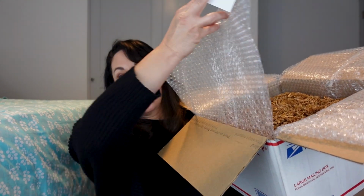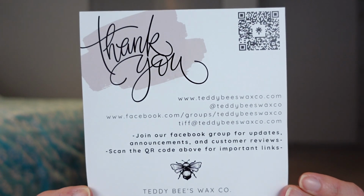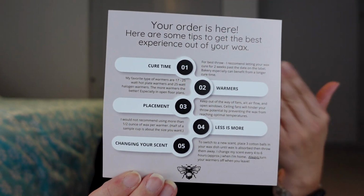By now, you've probably seen many hauls. I have not watched any videos because I don't want to be influenced by hype or thoughts. Wow, this smells good. You can see in here it's packaged very nicely with a lot of bubble wrap, more of that shredded paper. And on here is a thank you card with a QR code, information on Teddy Bees wax, her Facebook group page, all of that stuff. On the back is cure time, placement of warmers, how often to change it out, less is more, all of that stuff.